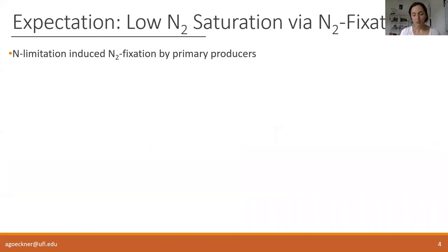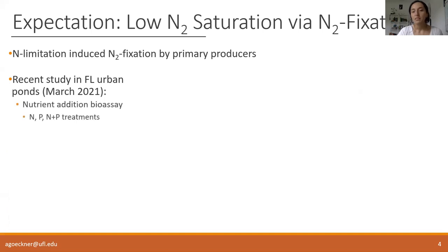Contrary to the Lokes-Johnson paper, we expect that saturation of N2 in urban stormwater ponds will be low, and that is because of N2 fixation by primary producers. We believe this because of a recent study that we conducted this last March in urban stormwater ponds. In this study, we did a nutrient addition bioassay where we treated water from a few ponds with nitrogen, phosphorus, and nitrogen and phosphorus treatments.